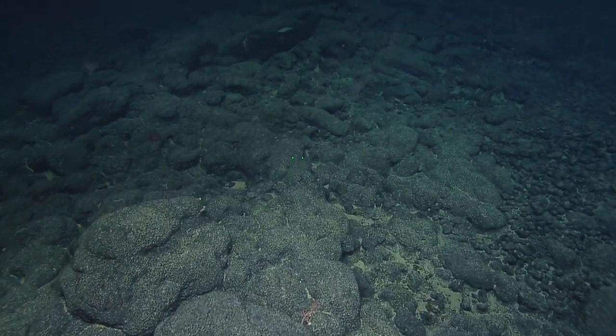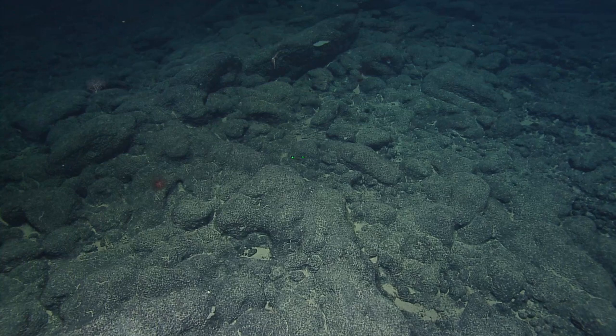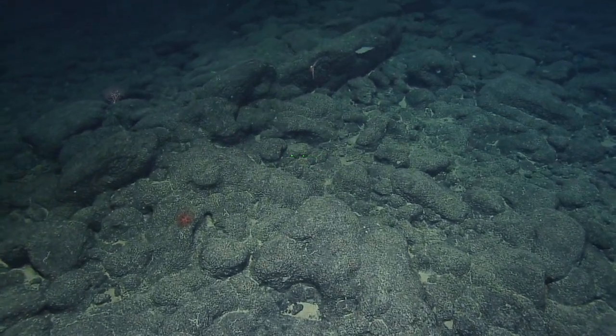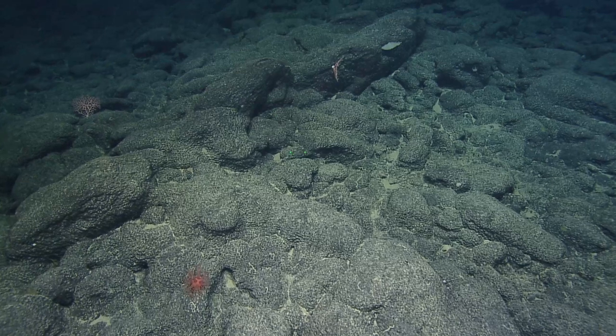From the chat, the ID for the sea star is Astenactis species, which would be in the family Mithrodiidae. Astenactis? It almost sounds like asterisk. It does sound like asterisk, okay.